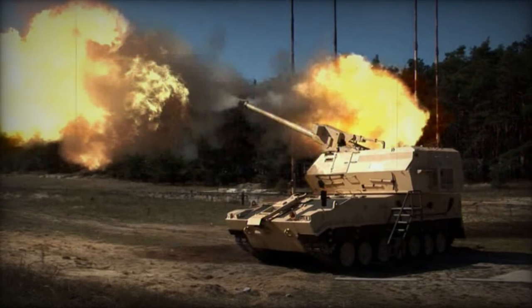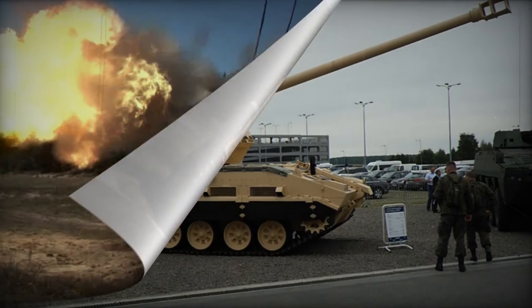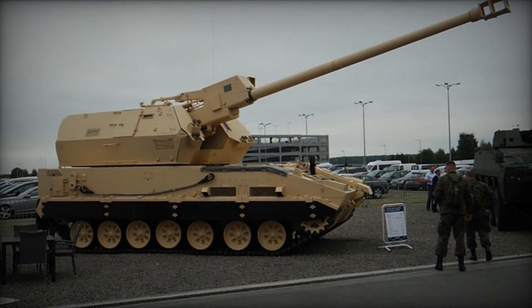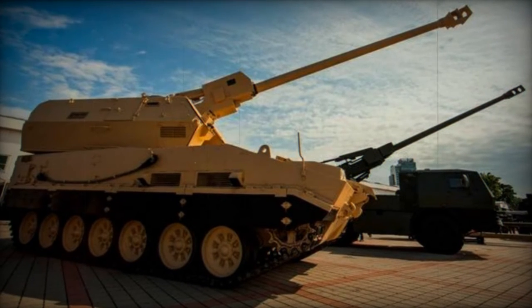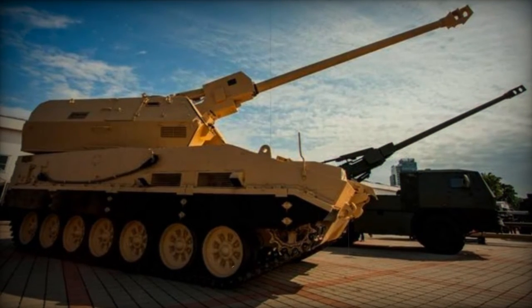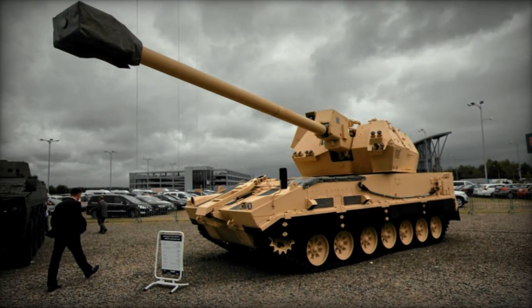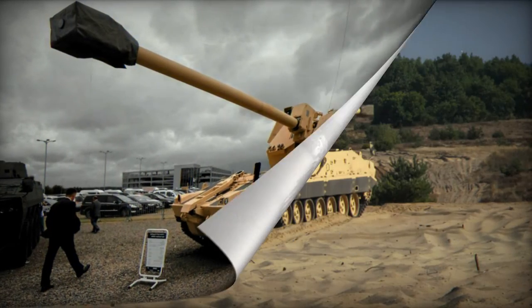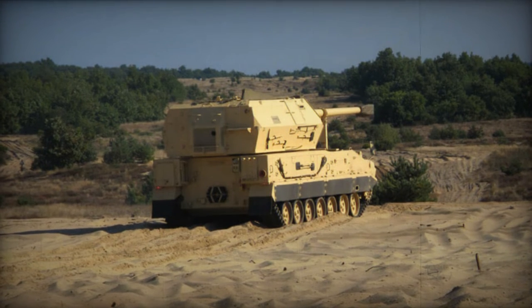The range of fire depends on the specific combination of projectile and charge, with a maximum range exceeding 41 kilometers when using rocket-assisted projectiles. This self-propelled howitzer can automatically fire 5 rounds in the first minute or 13 rounds within 3 minutes. While manual loading is feasible, it reduces the rate of fire to 2 rounds per minute. The sustained rate of fire is approximately 1.5 rounds per minute. Notably, the Diana can execute multiple rounds simultaneous impact firing, MRSI, wherein several rounds are launched along different trajectories to hit the target simultaneously.